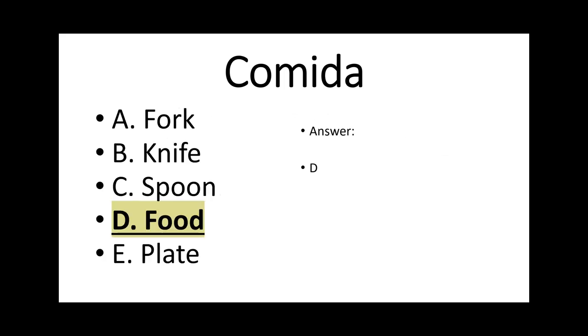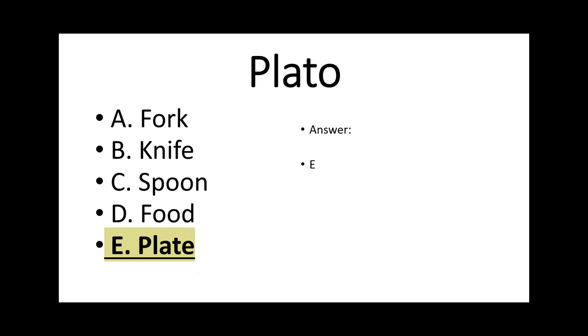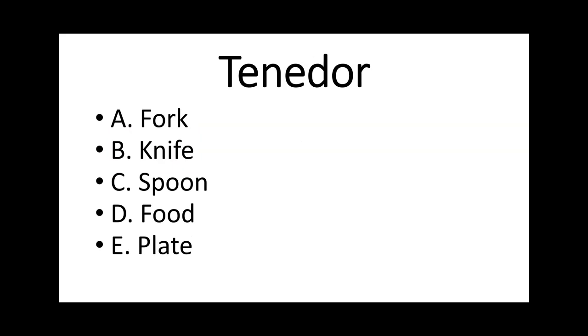Okay, which word means comida? Food. Which word means plato? Plate. Which word means cuchara? Spoon. Which word means cuchillo? Knife. Which word means tenedor? Fork.